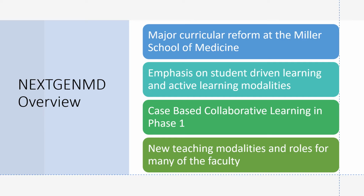As some background, the NextGenMD is a major curricular reform at the Miller School of Medicine. Started in 2017, it was actually launched in August of 2020. Its emphasis is on student-driven learning and active learning modalities. Less lecture-based, more hands-on learning, case-based discussions, and an earlier transition to the clinical clerkships. Case-based collaborative learning is the major modality used in Phase 1, and all of these modalities are relatively new for many of the faculty, including the new roles that the NextGen provided.